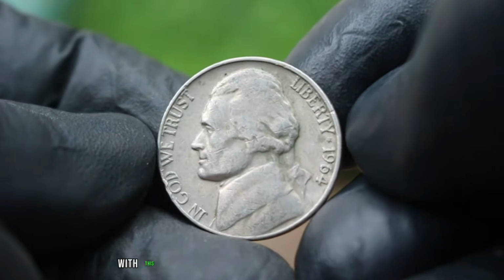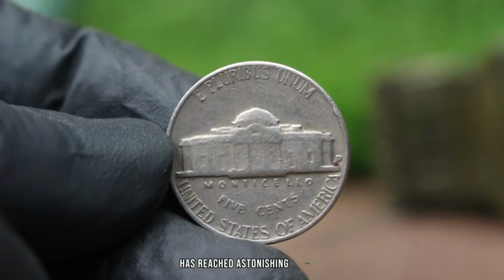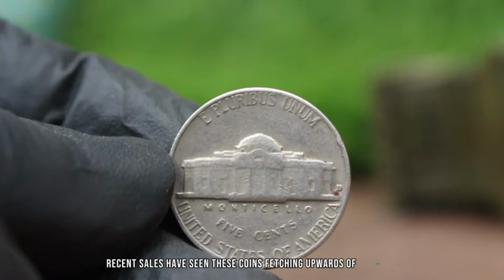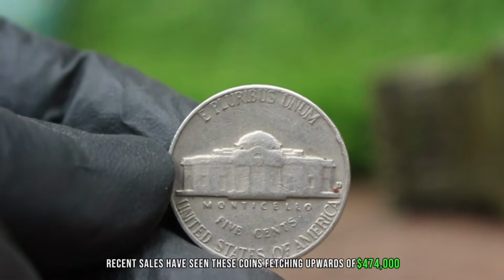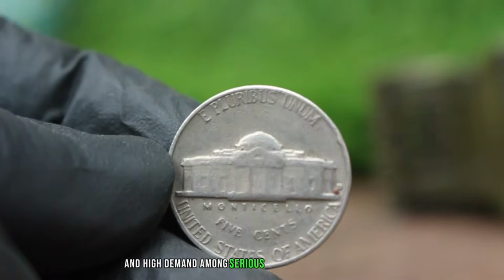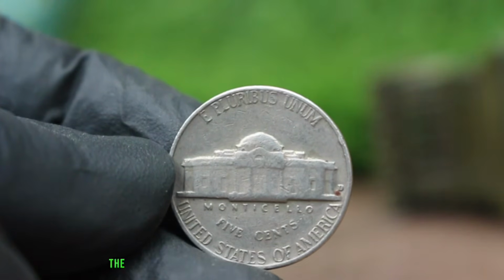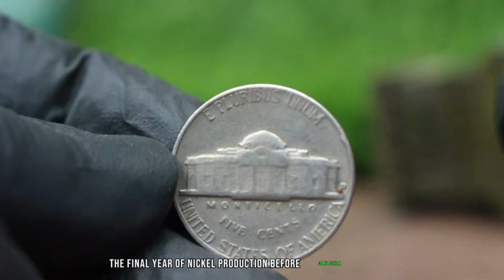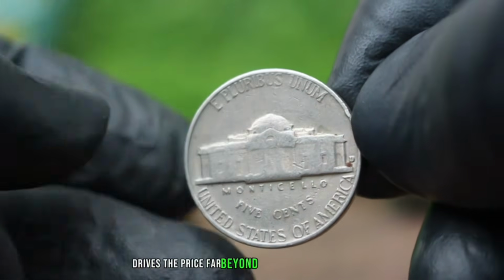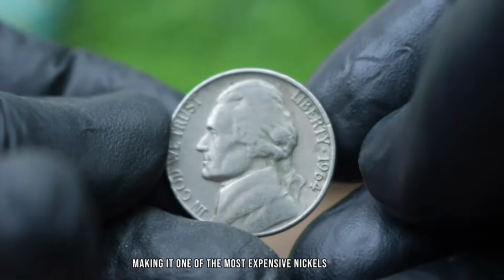Jefferson nickel with this remarkable cut line error in circulated condition has reached astonishing heights. Recent sales have seen these coins fetching upwards of $474,000, reflecting their extreme scarcity and high demand among serious collectors and investors. The combination of the high mintage year, the final year of nickel production before composition changes, and the unique cut line error drives the price far beyond typical Jefferson nickels, making it one of the most expensive nickels ever sold.